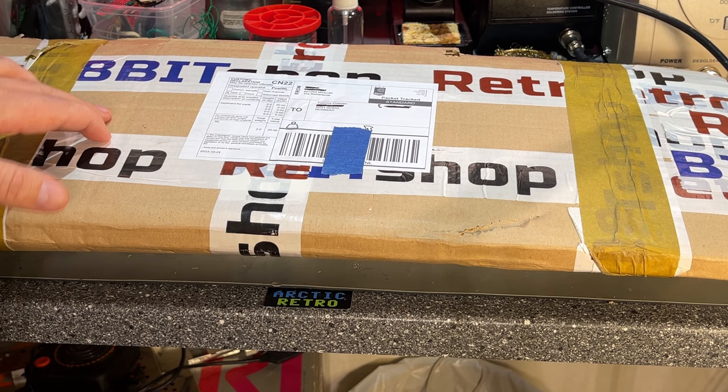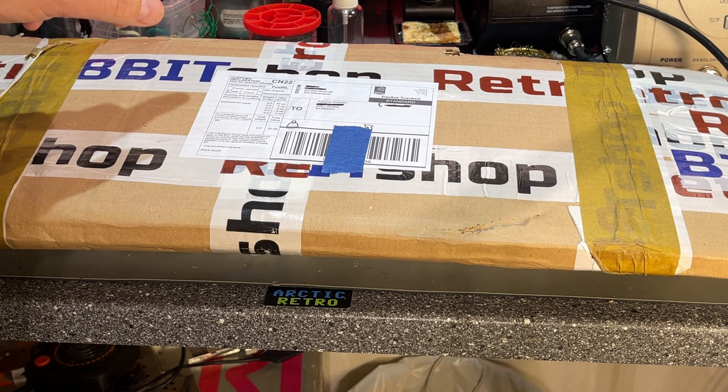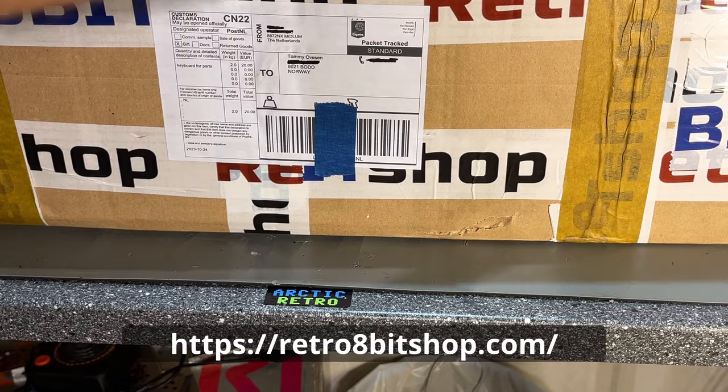Next up is this one, and this came all the way from the Netherlands. And this came from the Retro 8-bit Shop. So if you are in need of some retro 8-bit computer parts, then check out the Retro 8-bit Shop. And it is something I need for my Commodore 128D.